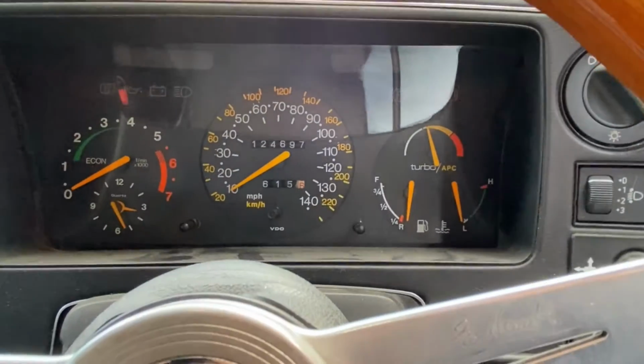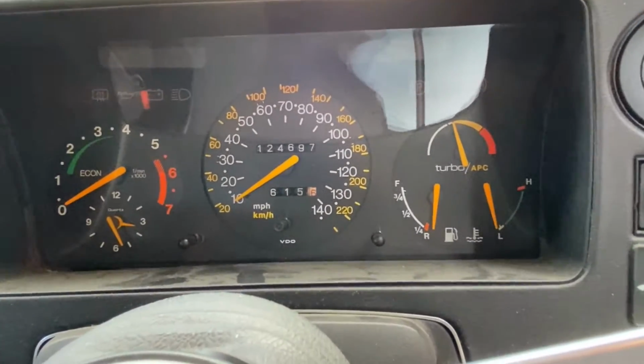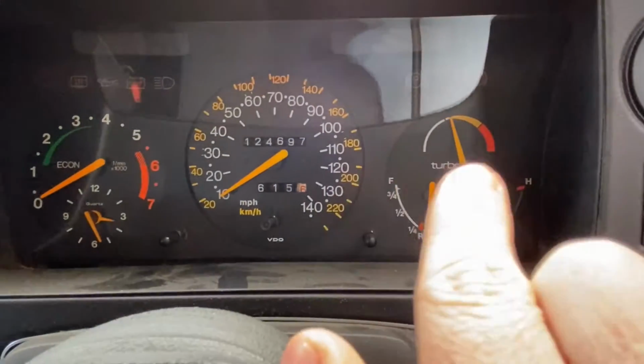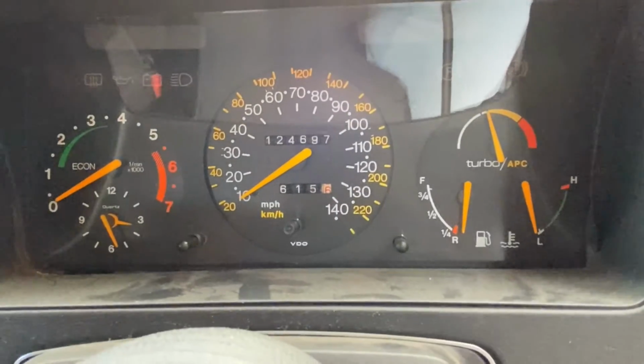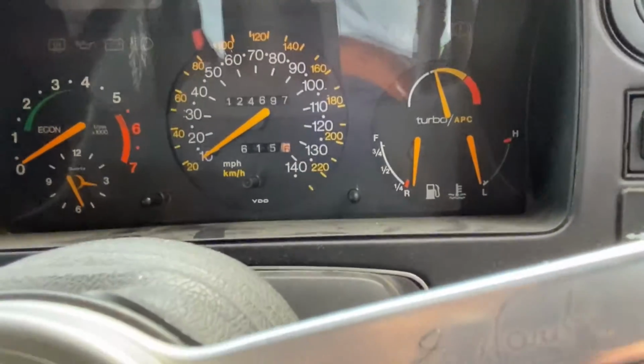Instrument cluster itself is resplendent in orange everywhere. It's a classic Saab thing. And we have the most important Saab dial here, of course, which is the turbo boost gauge. I'm looking forward to seeing that when I start the car up in a little bit. We've also got a rev counter, we've got a clock, fuel, temperature. Yeah, everything you need. All good.